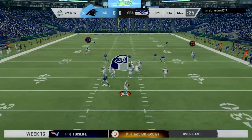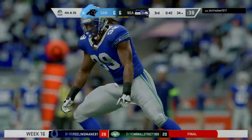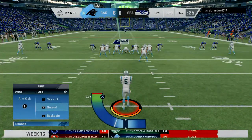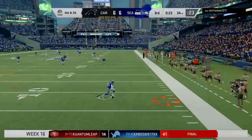Third and long, it's Watson. And he's going to go down again. The amount of sacks that they've absorbed in this game is absolutely extraordinary. Let's just face it. This offensive line, flat out, cannot handle this pass rush. It's been demonstrated time and time again. 44 on his first punt, and this is a good kick as well.